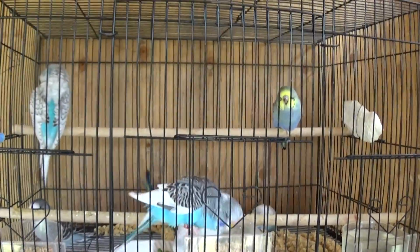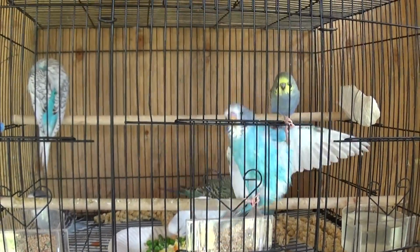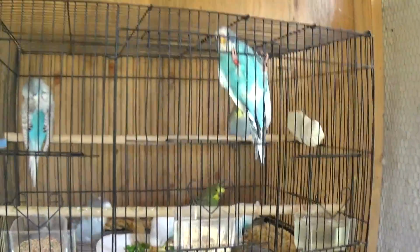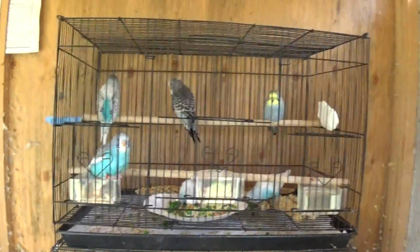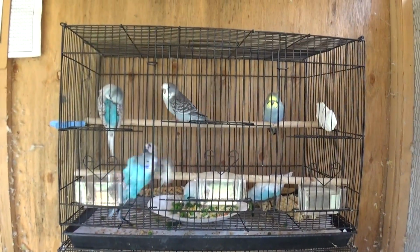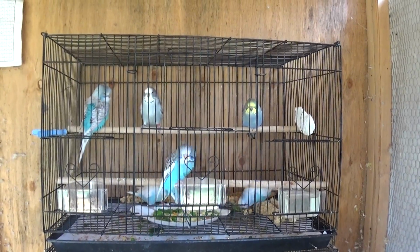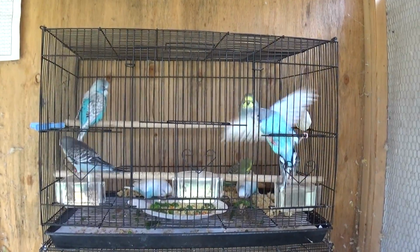So, anyway, I'm kind of rethinking the clutch size thing. I think 4 is the limit, if I'm actually expecting to get chicks that I can show. Oops, didn't mean to step on you, I just stepped on my turtle. Sorry, Missy. She's in here looking for a place to dig a nest because the ground's softer in here. Anyway, if I'm looking for chicks that I can actually show, I'm never going to let a hen and a cock try and raise a litter of 5 chicks, unless I'm going to be around all the time to help them feed the last 1 or 2 chicks.